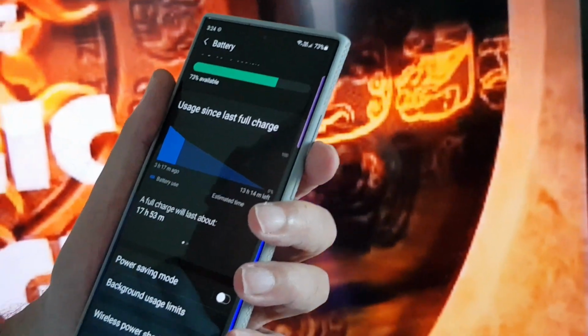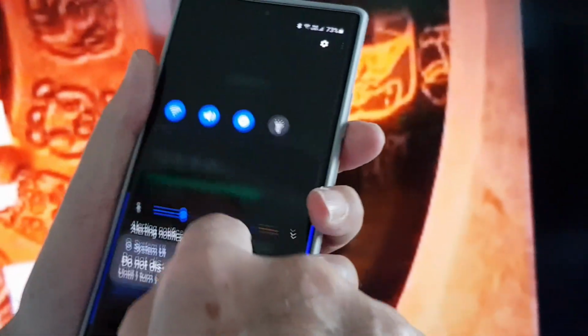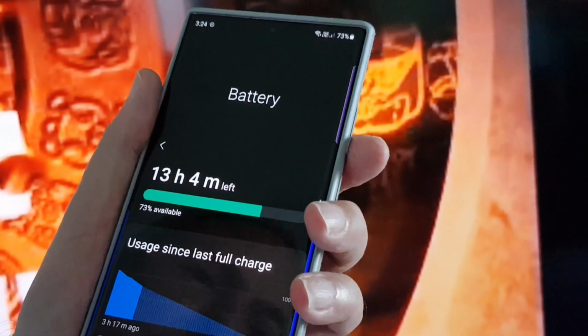I've got location on, I've got Bluetooth on, I've got pretty much everything on all the time, including always on display. So that is great news for everyone. Great way to start the new year. You can have a lot longer battery. It just takes about a week to 2 weeks before it really settles down, and it automatically does it.